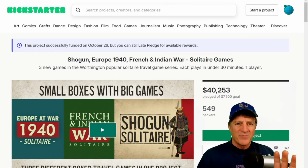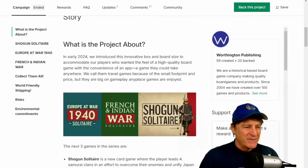And let's just take a quick, brief look at all three of these games. Same type of idea, though. Small package, travel games that you can bring with you, play Solitaire in 15 minutes to a half an hour. And of course, you can play these co-op too. One game does allow you to play from both sides too, but let's jump in and take a look at each one of them in and of itself.